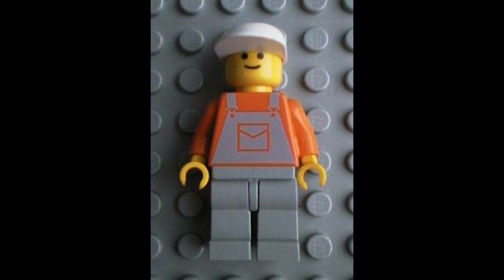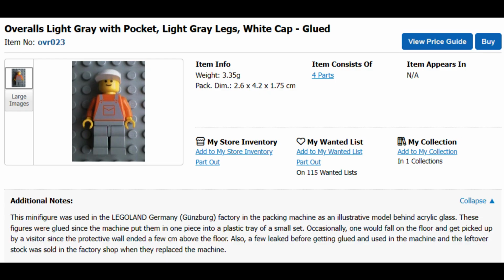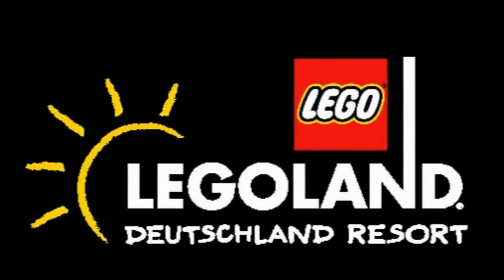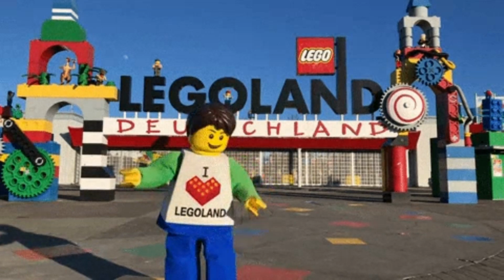Orange overalls refers to this minifigure used in the Legoland Germany factory in the packing machine as an illustrative model behind acrylic glass. According to Bricklink, these figures were glued as the machine put them in one piece into a plastic tray of a small set. Occasionally, one would fall on the floor and be picked up by a visitor, considering that the protective wall ended a few centimeters above the floor. Also, a few leaked before being glued and used in the machine. The leftover stock was sold in the factory shop when they replaced this machine.